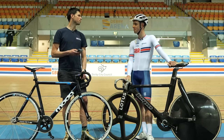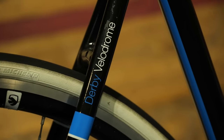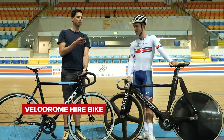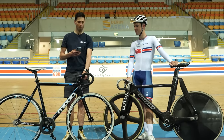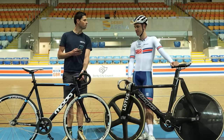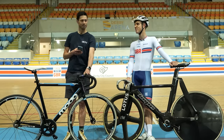Right, crunch time on the numbers, Ollie. So, first time round out on the Velodrome hire bike, a time of 1 minute 21.6, which I'm gonna say, you know, that's pretty reasonable. It's probably the fastest this bike's gone round the Velodrome. Yeah, maybe over four laps.